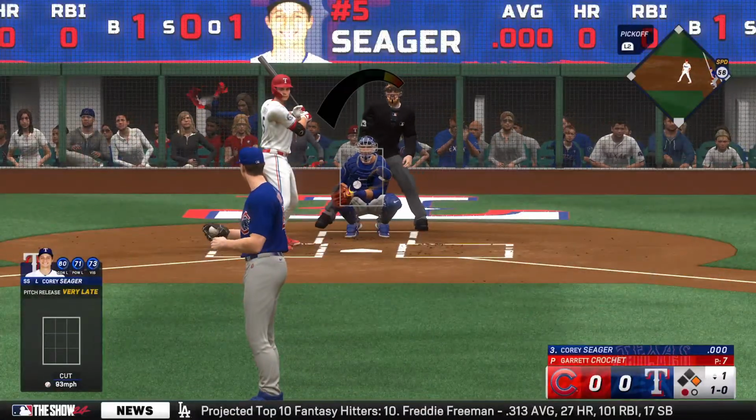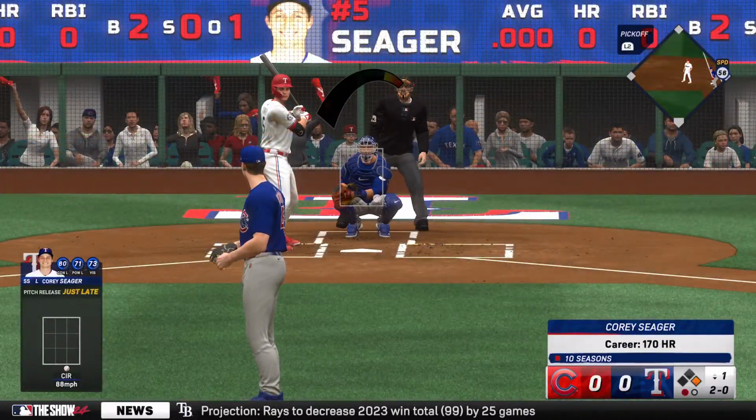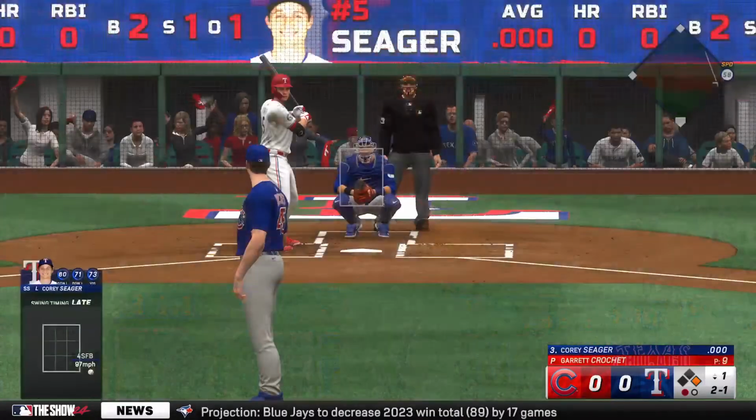The lefty, the 1-0. That's a ball. Last two pitches have been down in the zone. Pitcher clearly trying to get that ground ball double play. But in this count, you're going to have to give in, elevate his pitches, and get back into this at-bat.